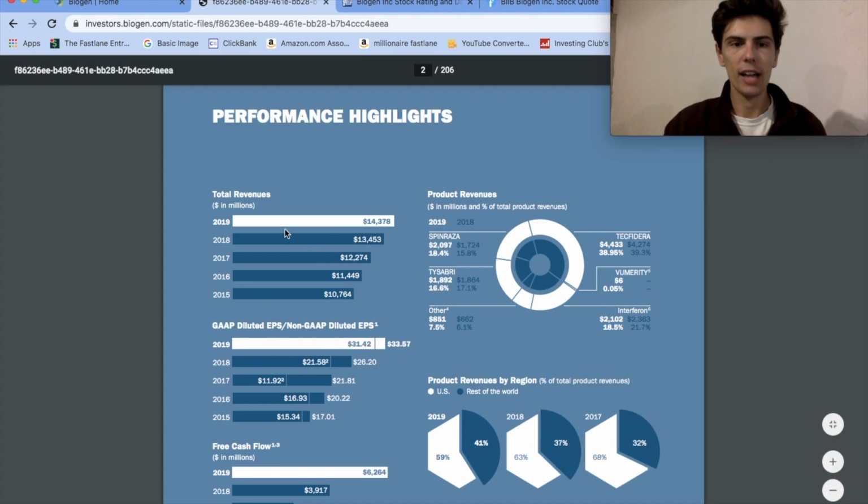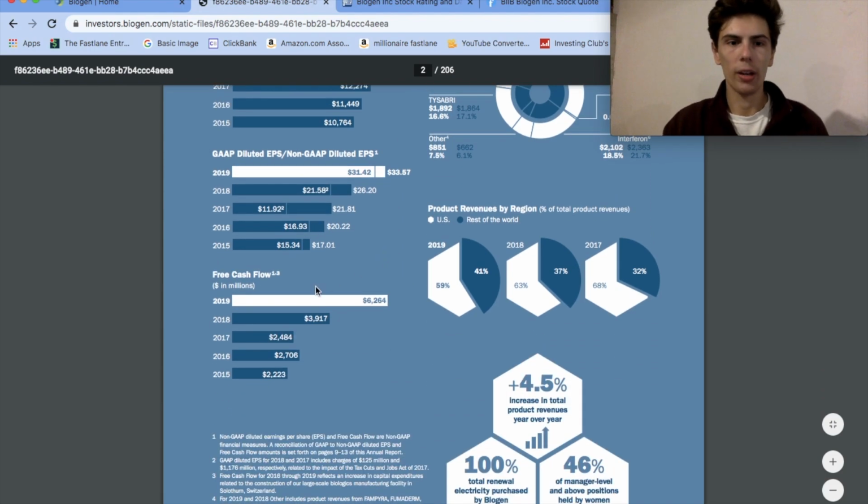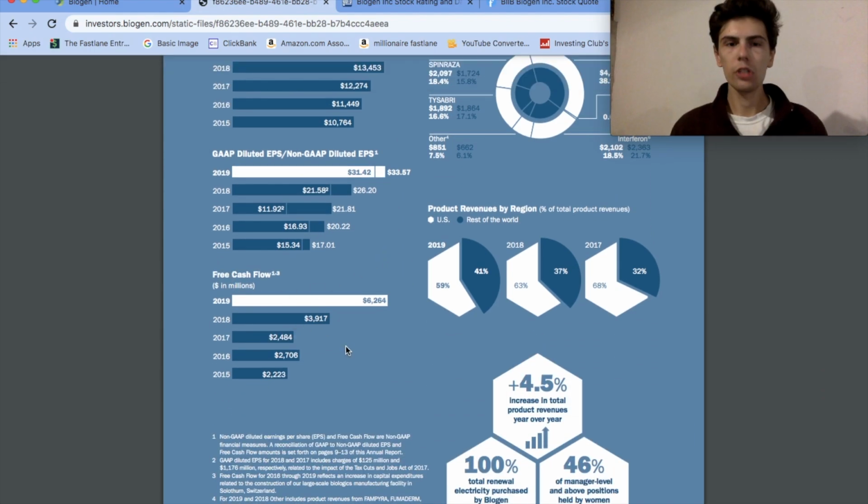So we see over the past 5 years, consistent revenue growth, earnings per share consistently growing, and the same with free cash flow. So this company has been growing very rapidly over the past 5 years in every major category. Another encouraging sign about them is that their revenue sources are diversifying outside of the country, where in 2017, 68% of revenues were in the US, but in 2019, it was only 59%. So I see this as a good thing. Diversifying outside of the US, bringing in more revenue from other parts of the world is a good thing.